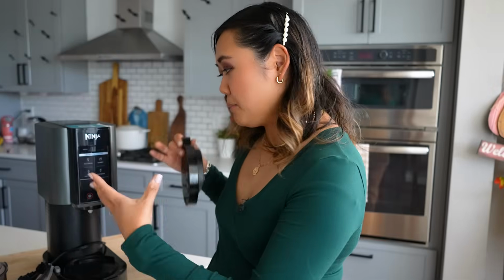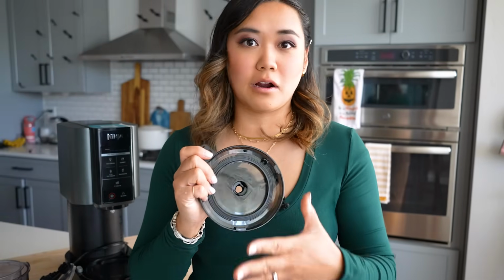I think that the newer models maybe have addressed this a little bit, but I know the main premise of the machine is that it just processes through the lid. So I'm not sure about that. I don't know if it was just overlooked, but it's definitely something I don't really like.